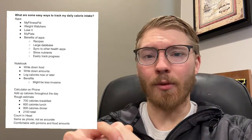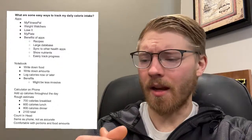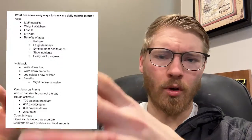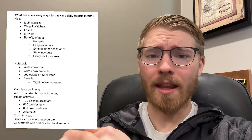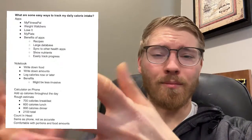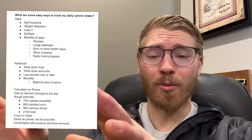Going back to the calculator on my phone, this was similar to the notebook, except I was at a point where I could really ballpark calories pretty well in each meal. So all I would do is say, okay, I'm eating breakfast and I got a handful of eggs, a couple pieces of toast, some hash browns, whatever. I know that's roughly about 700 calories. So I literally go into the calculator on my phone and type in 700. You could do this in the notebook too, but this is what I was doing at one point and it worked really well for me. So 700 plus, and then go on your normal day.